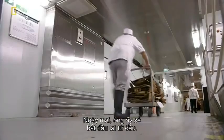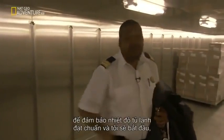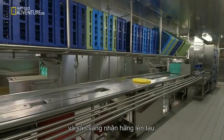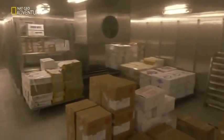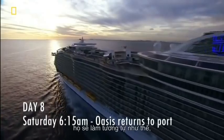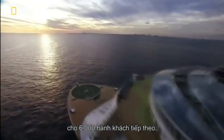And tomorrow, he starts all over again. 6:30 in the morning, I do a quick walkthrough, make sure the temperatures of the fridges are okay, and, you know, we begin. Everything is in place, all the staff that is needed is in place and ready for the operation of loading. Yeah, it takes place again tomorrow. And in the galleys, they'll be doing the same, preparing another 7-day master feast for the next 6,000 passengers.